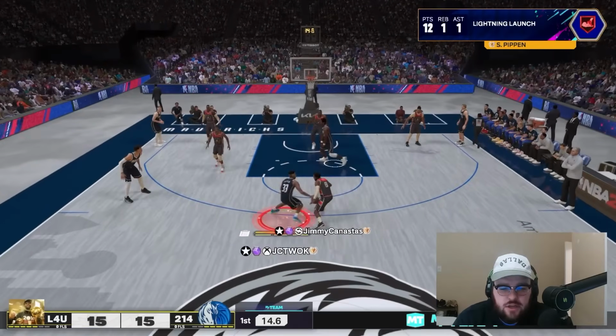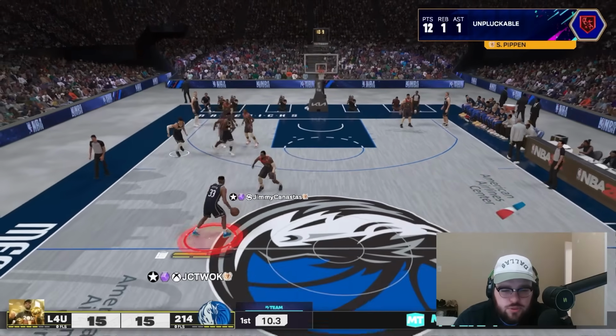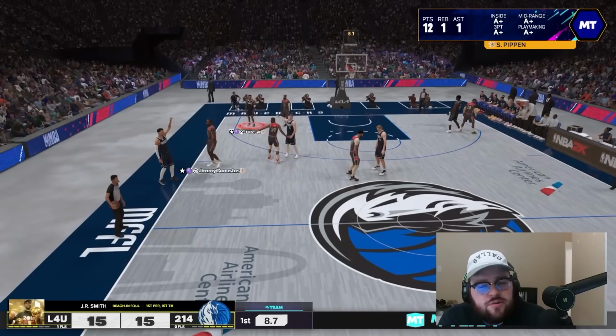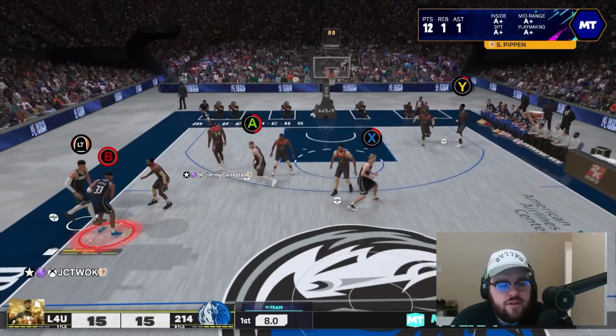Pippen again. Can we finish out the first quarter well? Almost turned the ball over there. I very nearly dribbled into his leg, but I guess I didn't. And he's gonna commit a questionable foul. 8.7 seconds left. Let's finish this one out beautifully, and then we'll come back for the fourth quarter if it's close and finish this video out.